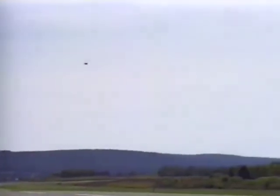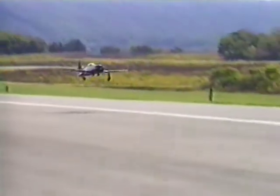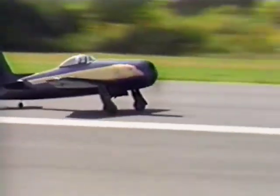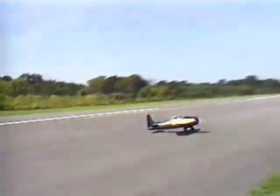Flying a Spitfire and another plane, and then after that we'll have two B-17s flying, Joe Bouchard's two electric B-17s. After that we'll have a speed run by Dave Barron and another, the Phoenix. All right, there's Keith Shaw's Bearcat back on the ground. Beautiful place, beautiful airplane.